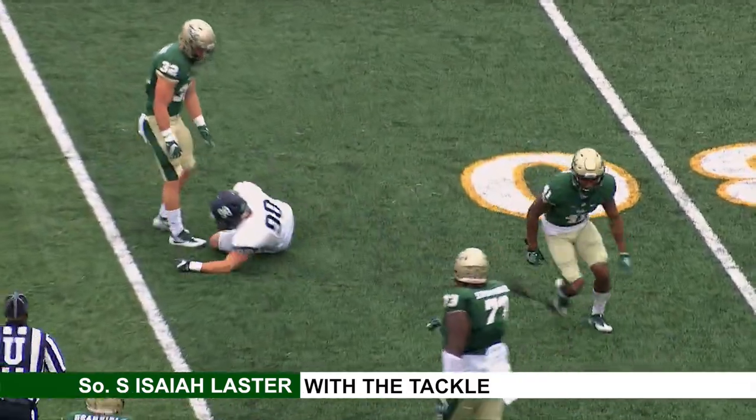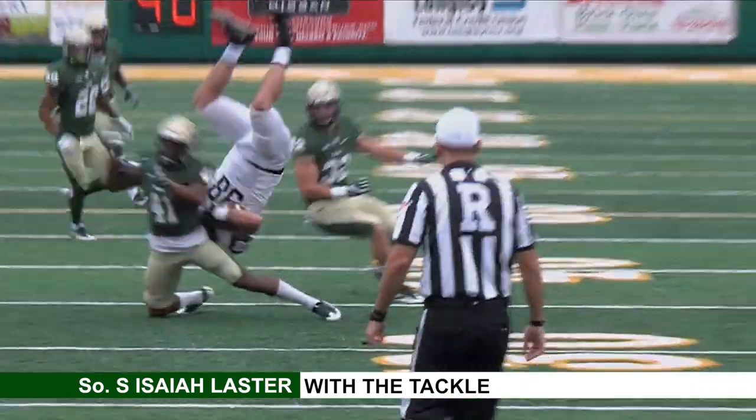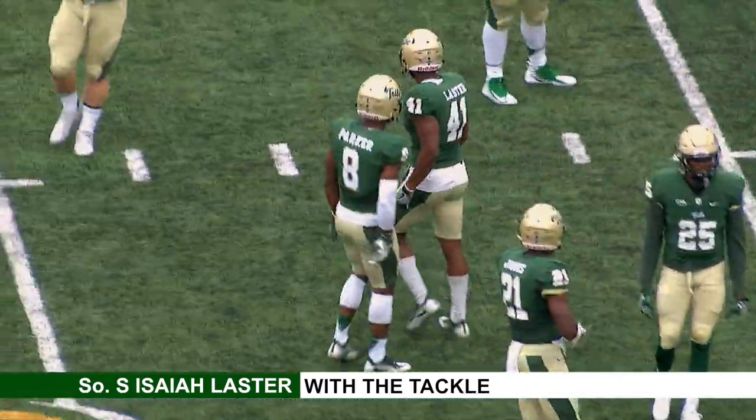The middle, and I mean a textbook tackle. Isaiah Laster, the free safety, with a great tackle on a big man, and tight end John DeCaro.